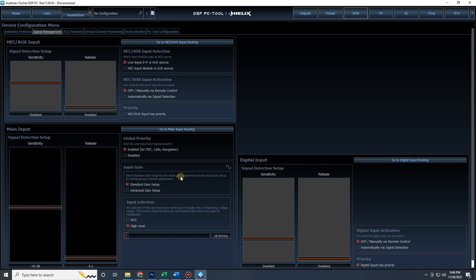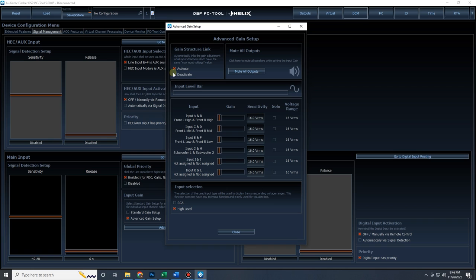Now, moving on to advanced gain setup. Click advanced gain setup, and now you can actually adjust digitally the gain of each input. If you deactivate the gain structure link, you can make sure, oh, A and B, we want more gain than everything else. Let's say those are tweeters, and in this case, there's not a lot of voltage. You can boost it up a bit. And this is what you end up with. Then you can activate that link again. It actually resets them. I didn't know that.